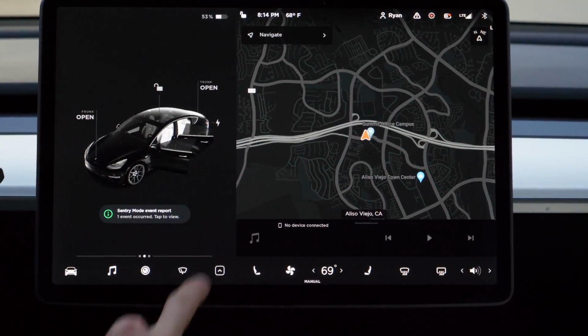Next thing I quickly want to touch on is the entertainment center. As an EV owner, you generally will start to charge more. Sometimes you'll be in the car when you do charge, aka at a Supercharger or some kind of charger, and you want to be a little bit entertained. I love the entertainment center. I think it's awesome.